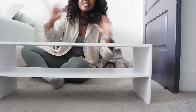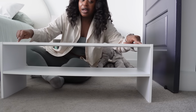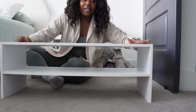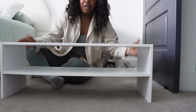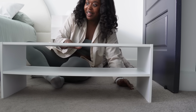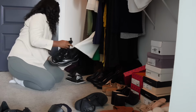This is excellent, okay? I feel like it's a pretty good size too. And I see now there's like an empty hole right here. If you wanted to add another one, they have the little piece so you can hook them together if I want to stack them. So I'm actually really excited about this. Yeah, maybe I should have got 2.